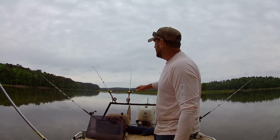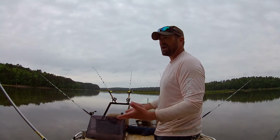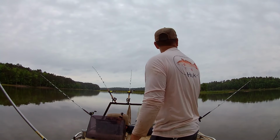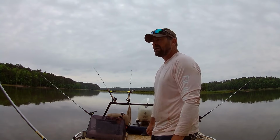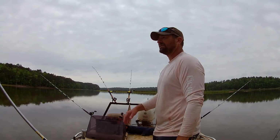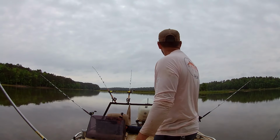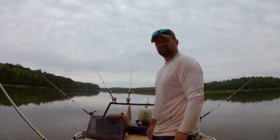But anyway, while I was out there, I've been watching this pocket, this creek mouth channel, or cove, whatever you want to call it. Just a lot of bait back here. And so I figured, well, I'm just going to move back into that pocket. Maybe there's fish working this pocket with all this bait. So we'll try this and see what happens.